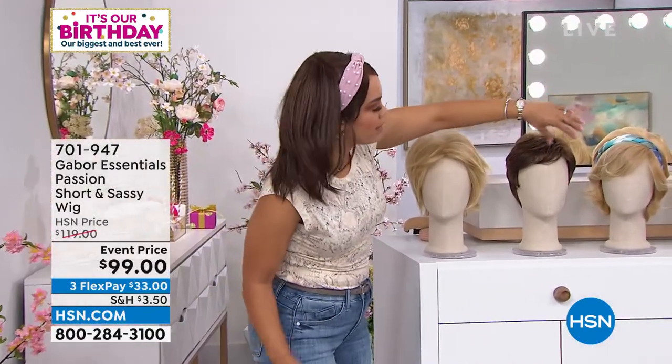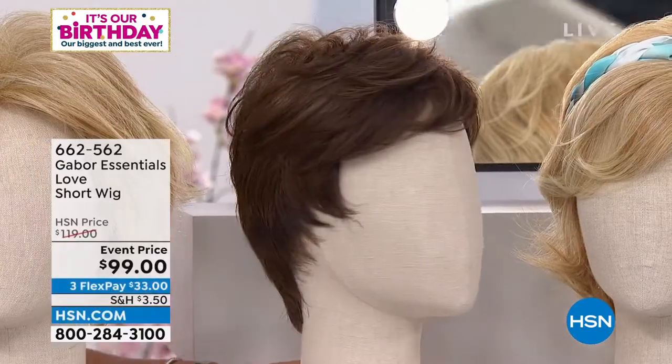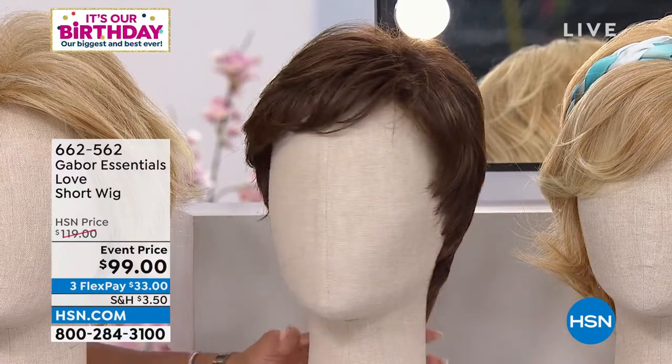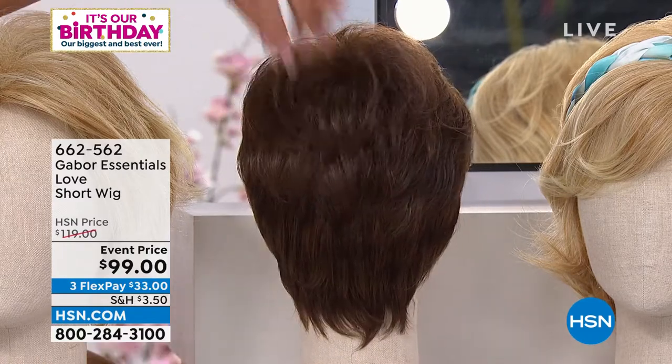Okay, we were talking about the last one. We were talking about passion. Here's love, a little bit more of a pixie cut, a little bit shorter. Wanted to remind you of this one because I'm wearing Prosperity. That one was very popular. Love was also very popular as well. And still, that beautiful layered look.